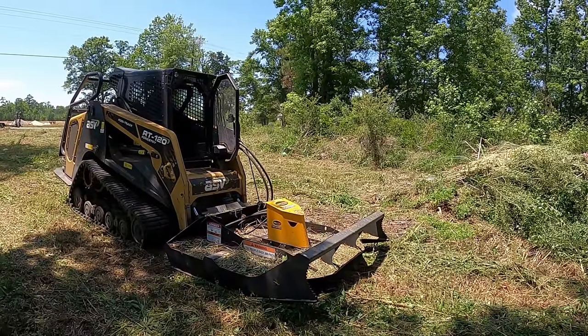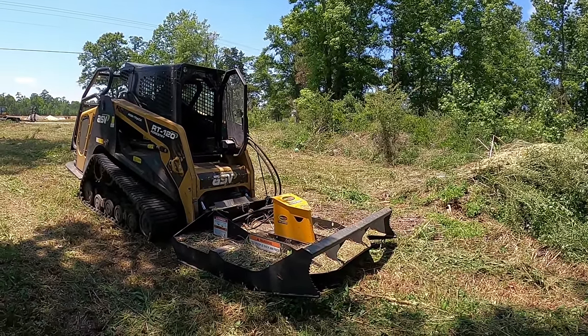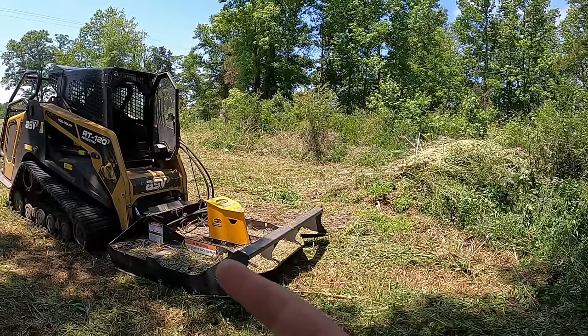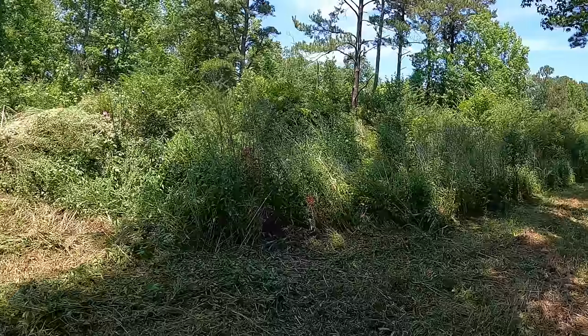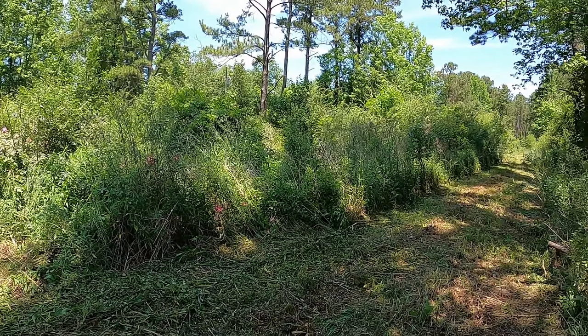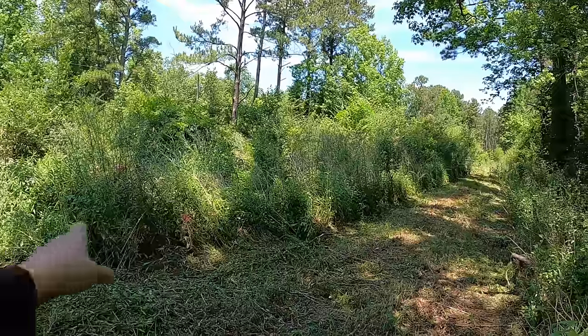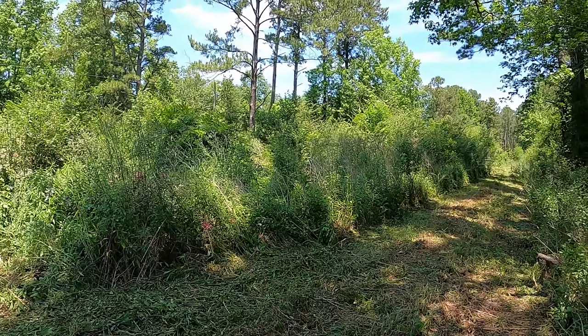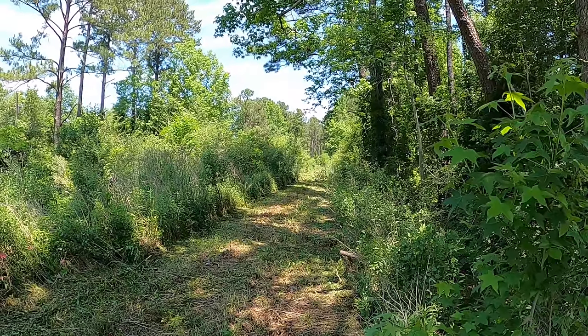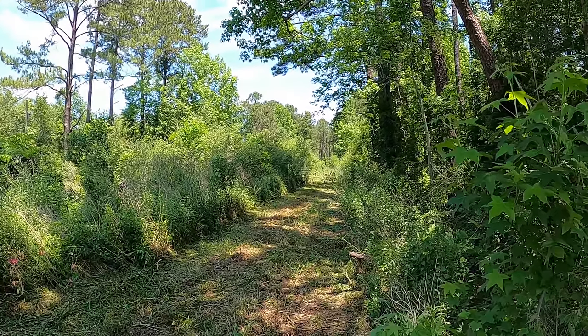The Mega Mower X, man, that thing is awesome. You can see I'm running it at 35 gallons a minute and it's just going through this stuff without even really slowing down. All right, let me see if I can open this little section up right here and we'll see what else we can get done. There's some pretty gnarly looking ruts back there, but other than that, it's not too bad.